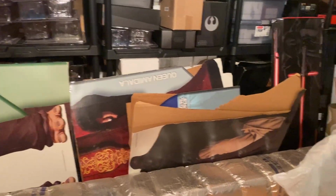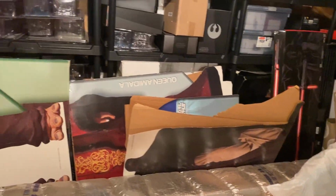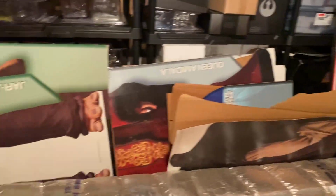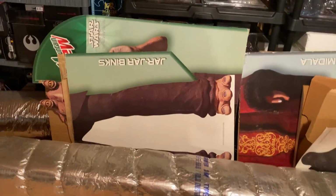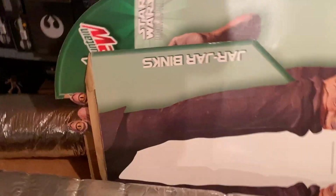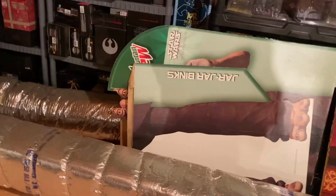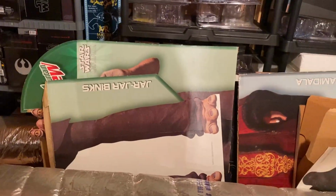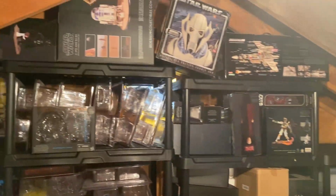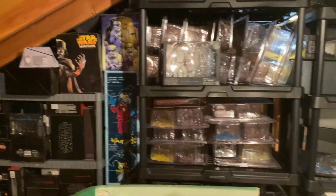They do take up a lot of room, but I do hold on to them in case I'm ever in need of any kind of Star Wars displays that are portable. I can take them around. You can see here, although I think Jar Jar might have ripped in half. I'm not 100%. Yeah, sadly, Jar Jar didn't survive. So I'd have to re-glue that, but I think I re-glued it already on display. But I wanted to show you how I store all of my boxes.